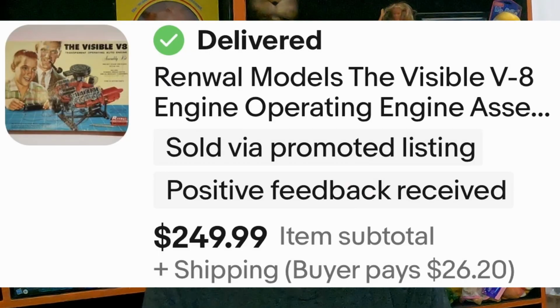And that one sold for how much? $249.99. Plus shipping. Killer deal. So that was freaking awesome. Yeah, those functioning motor model things, I would say that's a bolo, but how often are you going to see that, especially unassembled and new in the package? Like that was a once in a lifetime grab.